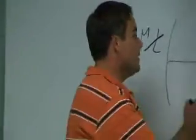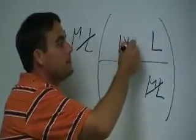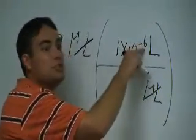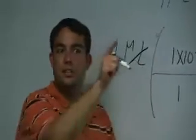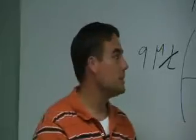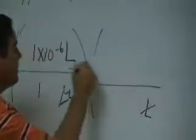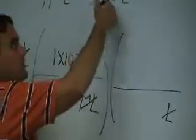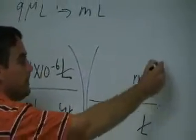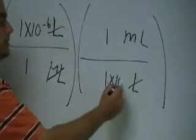All right? Now, in 1 microliter, how many liters are there? 10 to the -6. 10 to the 9 is a nano. All right? So 10 to the -6 is a micro. Now, liters are on the bottom, right? Because I want it to cancel. And what goes on the top? Milliliters. Okay, so in 1 milliliter, how many liters do we have?